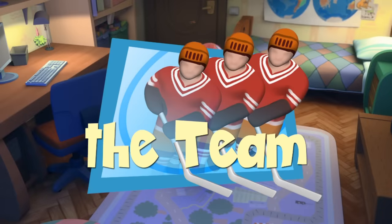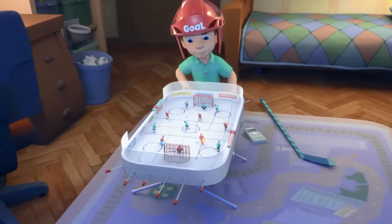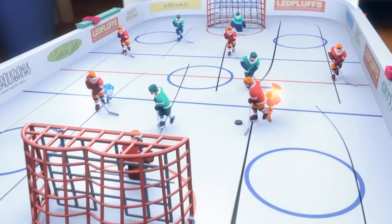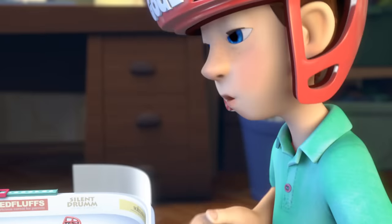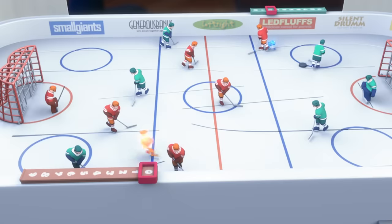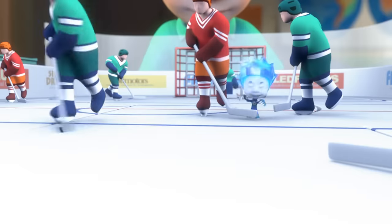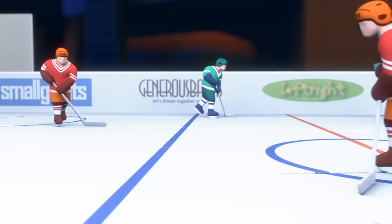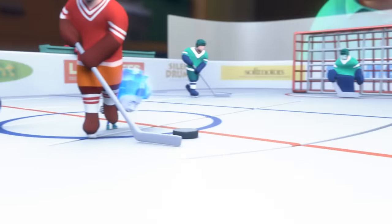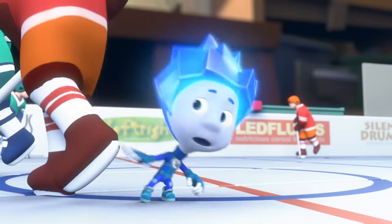The team. The first period is almost over. Tom Thomas's team is leading 2-0. There's no getting around the difference in class. Simka, pass to me! Simka, over here!